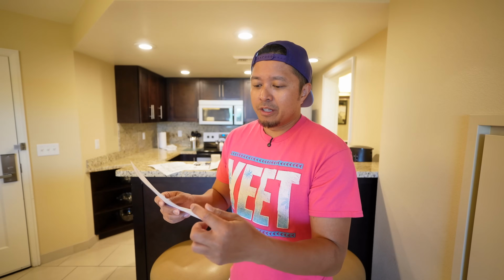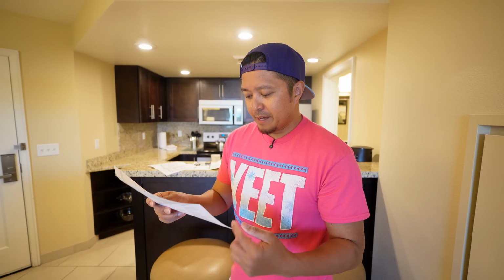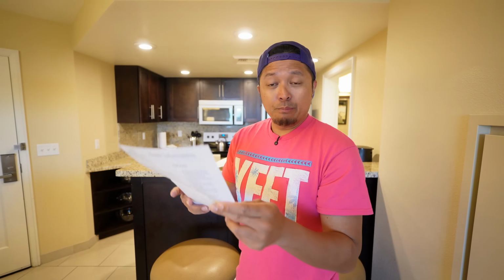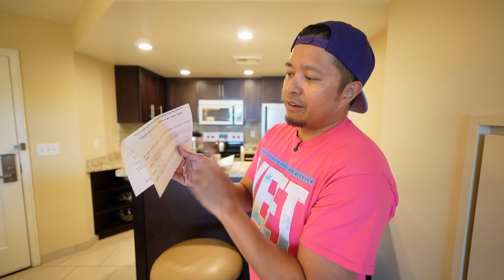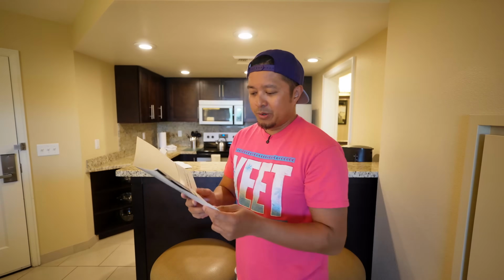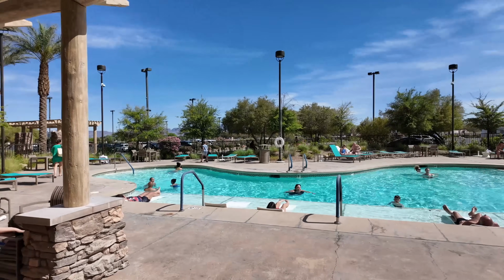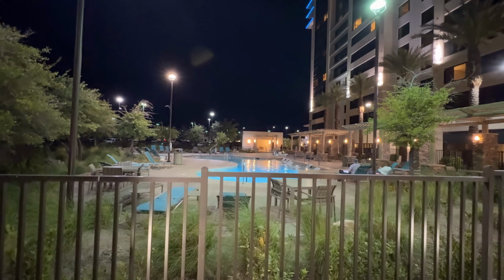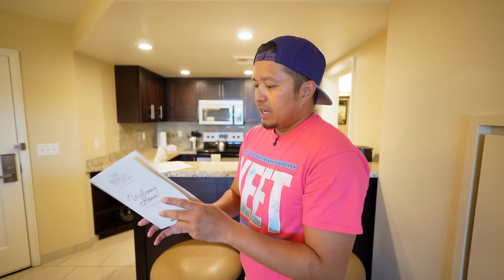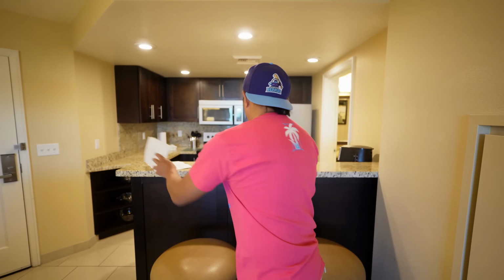You just have to follow the departure times and the return times, and it gives you the graph over here in the shuttle information. So you're pretty much linked to the strip and to Fremont Street if you like. You just gotta follow these times. So that's the only negative, I guess. You can't go on your own. They give you your Wi-Fi password, and the pool is open late till 10 p.m. The gym is open till 10 p.m., opens early at 5 a.m. And this whole pamphlet is just a welcome pamphlet.